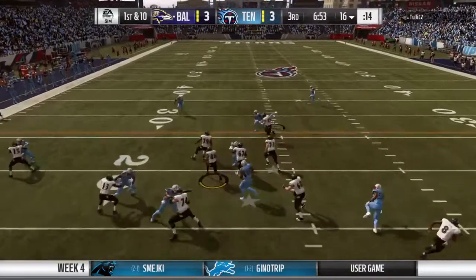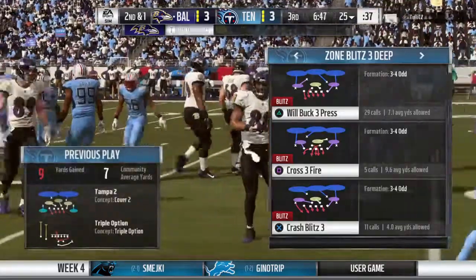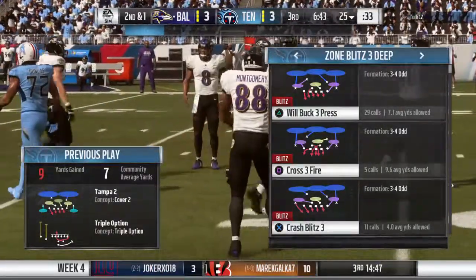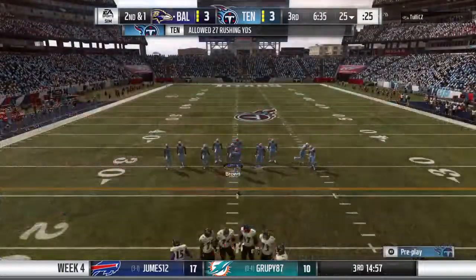3rd quarter starting with a run from Montgomery. And he'll find some space up to about the 25. A nice run there, 9 yards, and it'll be 2nd down. First play of the drive, let's give credit all around. Excellent blocking, but the guy carrying the ball, he was the finisher. A really nice run.